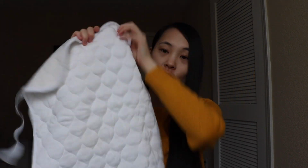And they're easy to wash. You just lay this on top of the changing pad area, and then if it gets dirty, throw it in the wash. Now, a diaper pail may not seem like an essential, but it really depends on your preference.